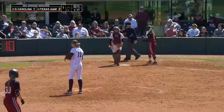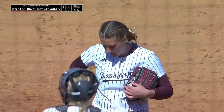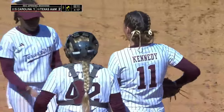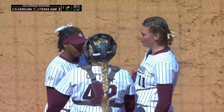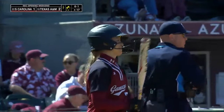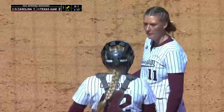2 total runs this weekend, 1 in game 2 and 1 today in game 3. Runners on second and third, 2 outs. Looks like an example here of South Carolina maybe trying to slow things down, something that we talked about earlier in this ball game, Chucky. Looks like Coach Jake Epstein just calling time to come out and have a conversation with Julia Desiderio, slow things down in the at-bat because Emily Kennedy was getting fired up with every single pitch that she had been throwing.